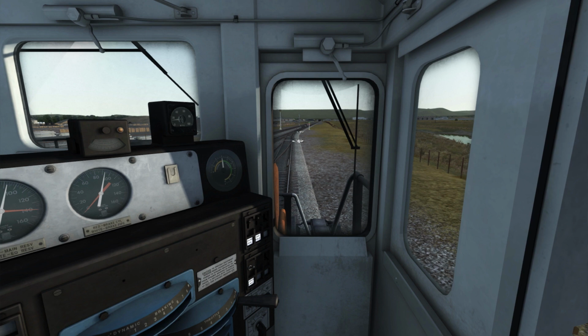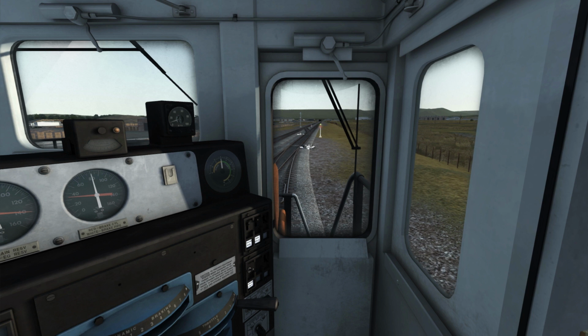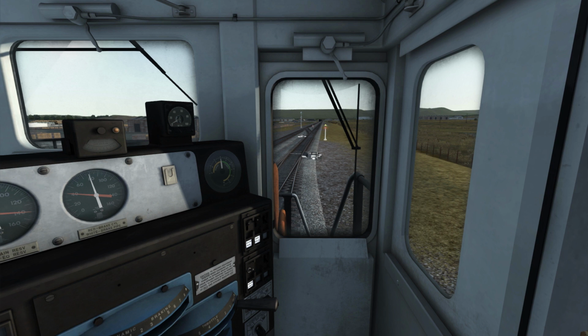You see, I've just applied the brakes lightly now to bring our speed down, and we should now be stopping in a moment in about the right place to be able to reverse and go back onto the correct track for our train. So I'm just going to press Control and Plus now to change ends of the locomotive.